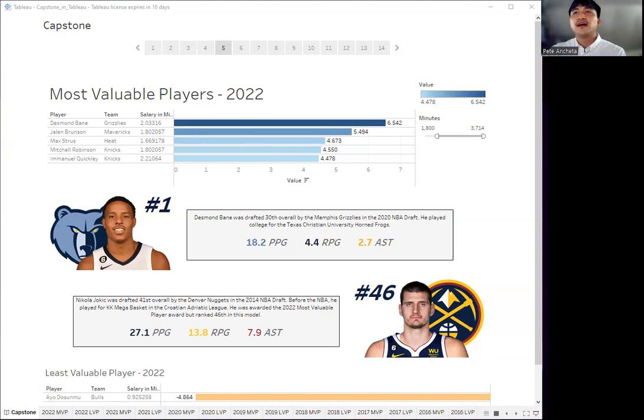Finally, at the bottom, I included the least valuable player according to my research. This number is also filtered by minutes, so this indicates the least valuable player who has played a lot of minutes. In 2022, it was Ayo Dosunmu of the Chicago Bulls, who made $900,000, had a Warptor of -4.5, giving him a value score of -4.8.